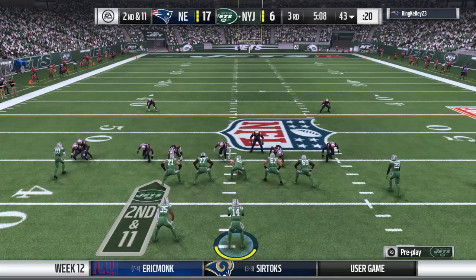Check back 16. Check back 16. Let's go. Let's go.